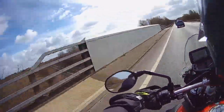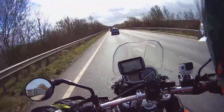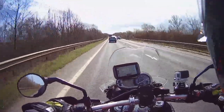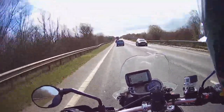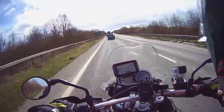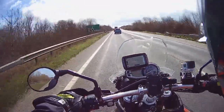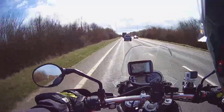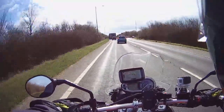Anyway, I hope you enjoyed this little review of this 2011 Triumph, and if you're looking at one, I'd recommend it, especially if you want to get into this style of bike. It's perfect. It's not too big, it's not too small, it's got plenty of power, and you can go anywhere. You name it, jump on it and go.